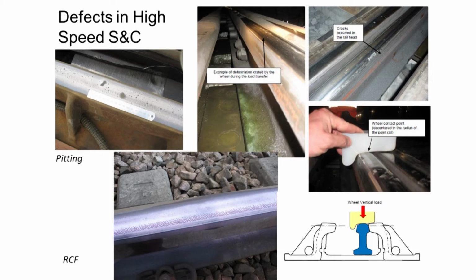So problems with our S&C in the high-speed section, the same problems. We have pitting, we have RCF issues, mainly on the point rail, the crossing nose rail.